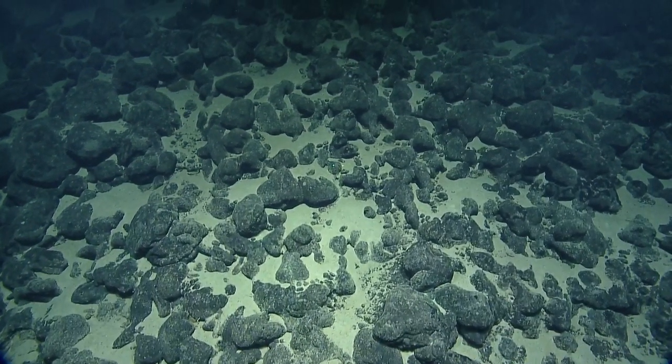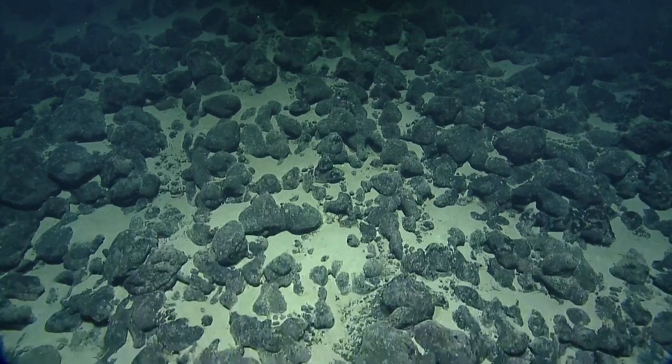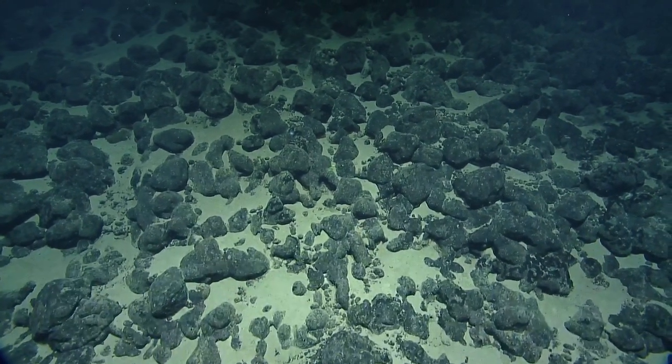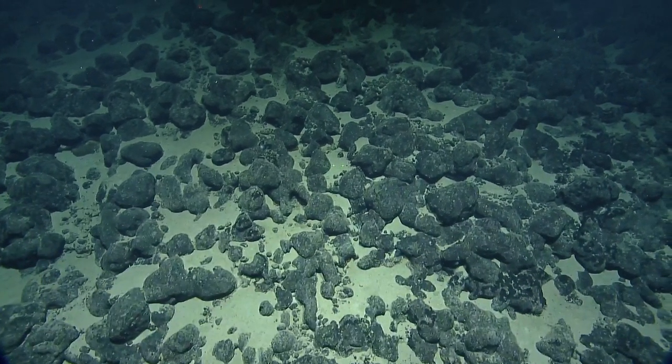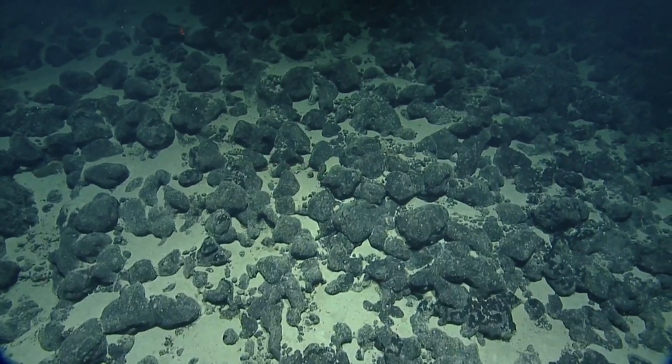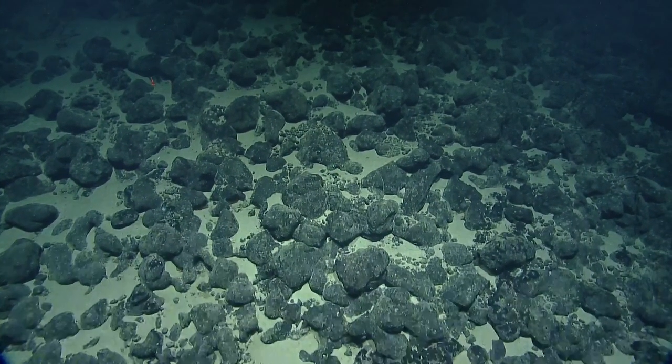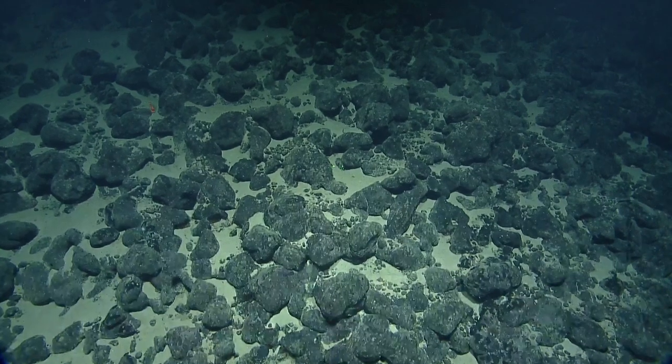This terrain is actually what I expected to see a lot of yesterday, and we didn't, but like talus slopes that have been cemented with manganese crust. I expect as we get higher, we'll get into more kind of primary volcanic features.